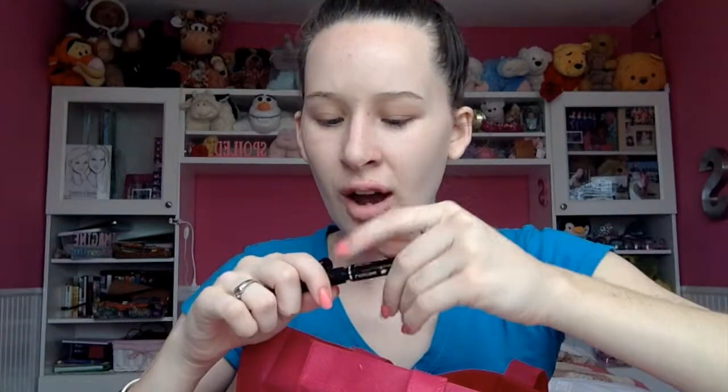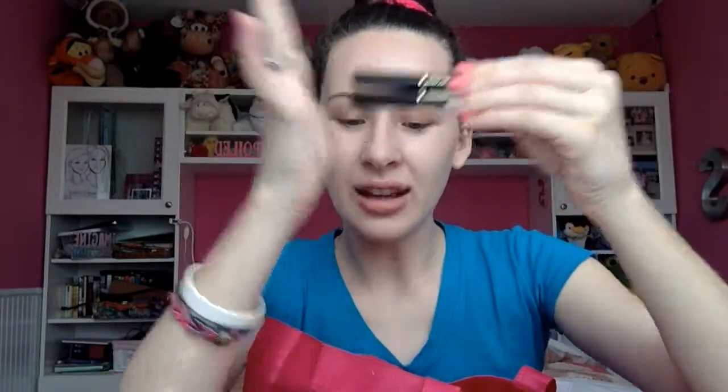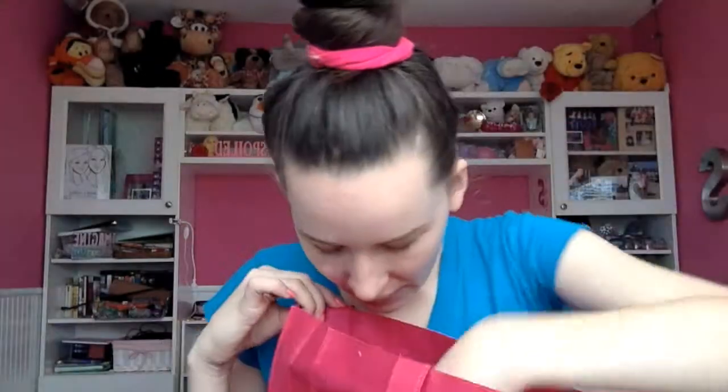I got these from my mommy, and they're pretty old, so they were almost dried out anyway. But I used the last bits of them and they were really, really nice, but they just don't do anything for my lashes anymore. And that's how I know when they're dead, because I do like drier formulas, but this one was just not doing anything more for my lashes. So these are definitely dead.